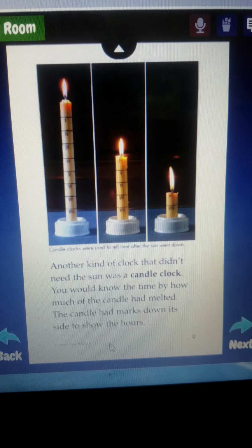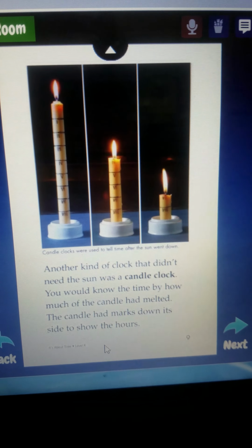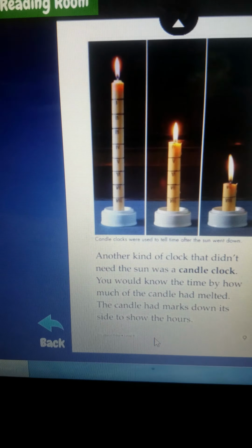Another kind of clock that didn't need the sun was a candle clock. You would know the time by how much of the candle had melted. The candle had marks down its side to show the hours.